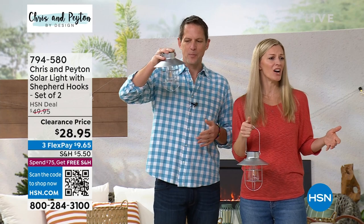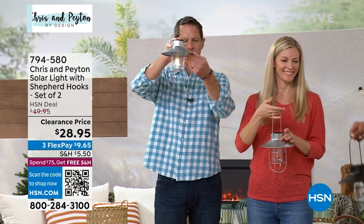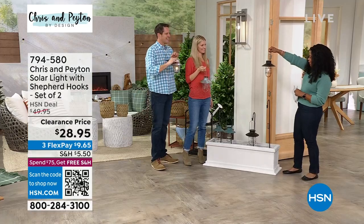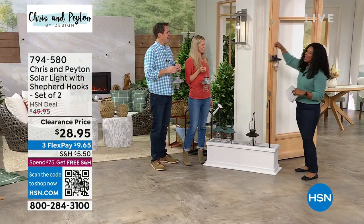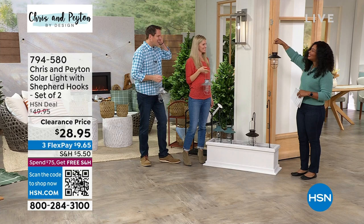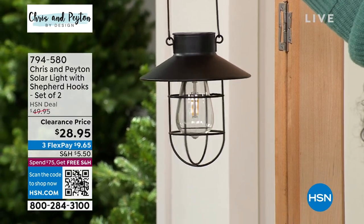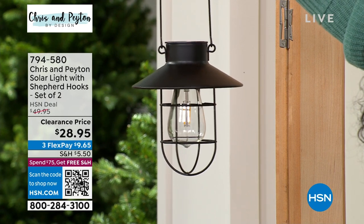And then at night, it just clicks on. So you have that light. It's easy to use, easy to move around as necessary. You don't have to worry about turning it on. It does itself. These are so good. They're so cool. I'll tell you, if you want the oil rubbed bronze, I almost want to hang it up. Look at this. I'm showing it to you off the shepherd hook, but look at how beautiful that's gonna look during the day.